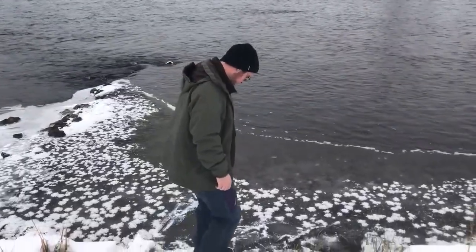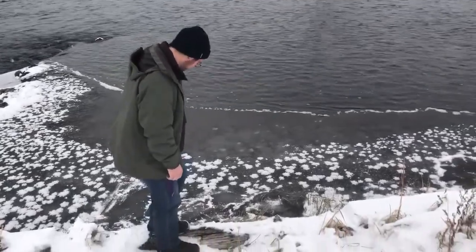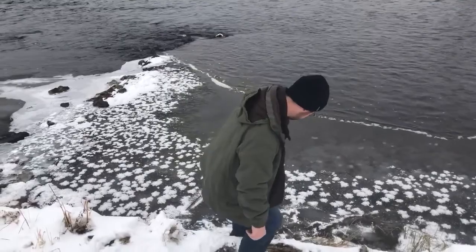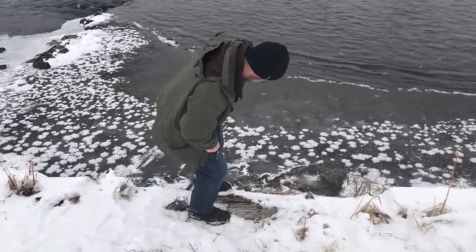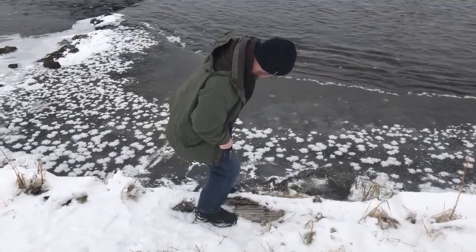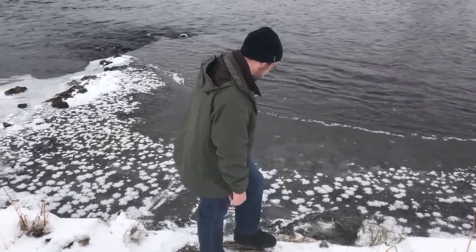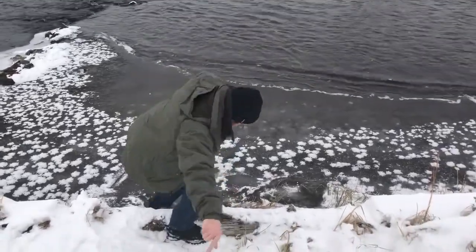So I told Adam that I wanted to see how cold this water was. So we're gonna touch it. I mean, it's kind of obvious because there's ice, but I don't want to touch it. Hey, be careful. Love. I'll try to get it so we can touch the water.